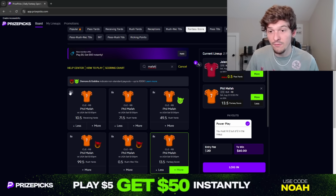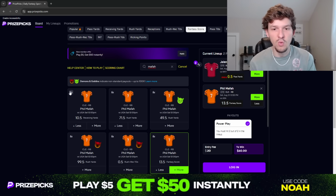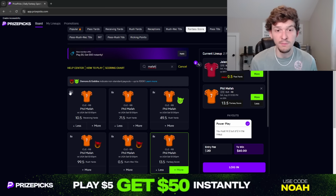Phil Maffa is definitely a threat to score a touchdown. Anytime Clemson gets near the goal line, you expect the ball to go to Phil Maffa. Phil Maffa did score 4 touchdowns in the 2 games without Will Shipley last season. So I really like this role for Phil Maffa. Again, the matchup obviously could be better. This is definitely not a great matchup, but I do expect a ton of volume here, and that's really what we want to bank on.